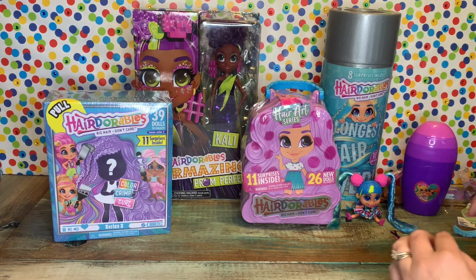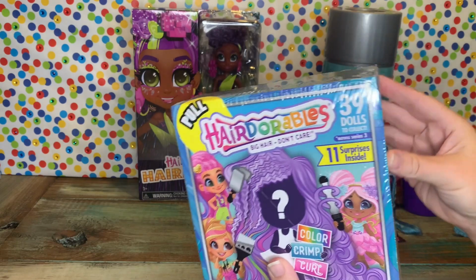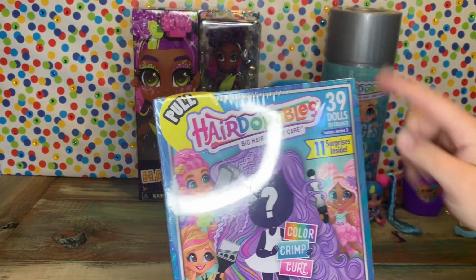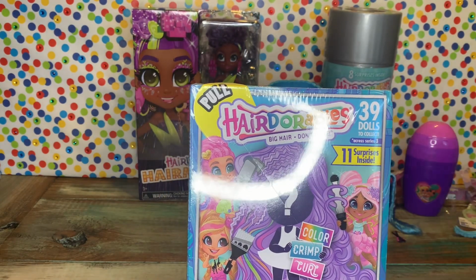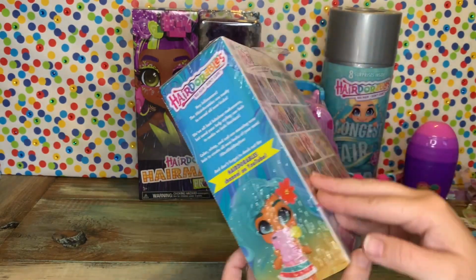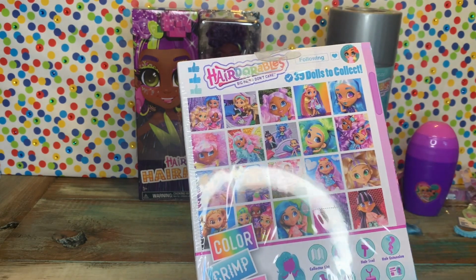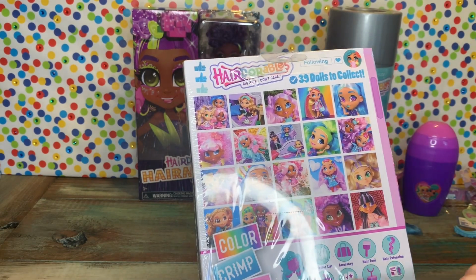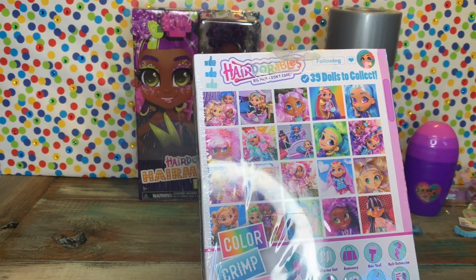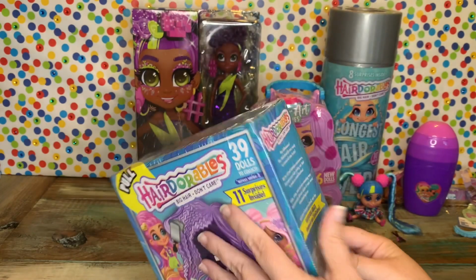All right, let's do, how about this one? It looks like on here you can get 11 surprises, $39 to collect, Color Crimp Curl. This is series 3. Here's just a few of the ones that you can get. You get a doll and an outfit, a list, accessory, hair tool, extension, stickers, shoes. So this comes with a lot of fun stuff. So let's see if we can't get this one open.